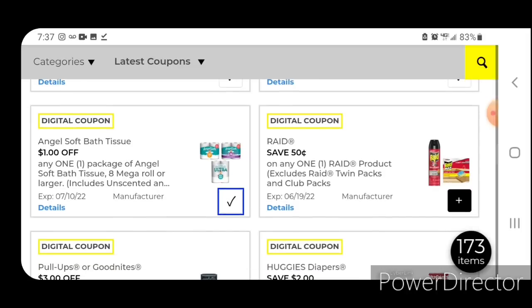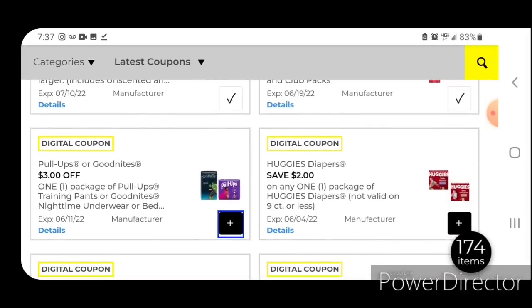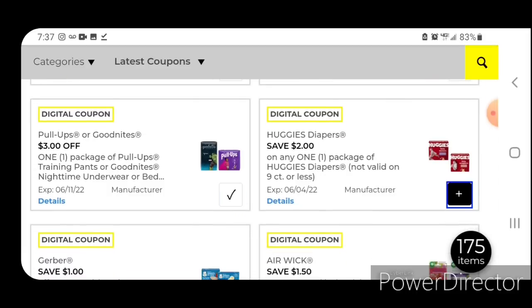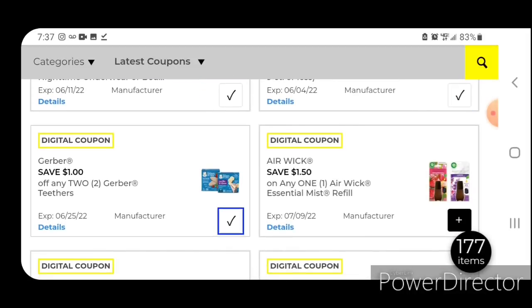We have 50 cents off for the Raid products. $3 off $1 for the Pull-Ups. Those are priced at $11.50, so after the coupon, that is going to leave you paying $8.50. We have $2 off $1 for the Huggies. Those start out at $9.95, so after the coupon, you're going to pay $7.95. We have Gerber Teethers, a $1 off $1 for the Airwick Essential Mist Refills. Those are also priced at $5.75, so after the coupon, you're going to pay $4.25.